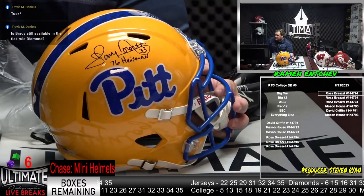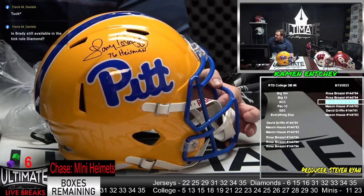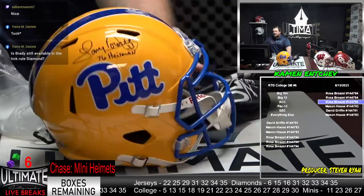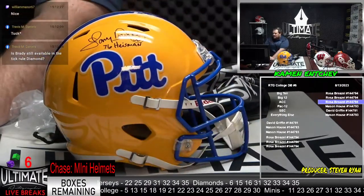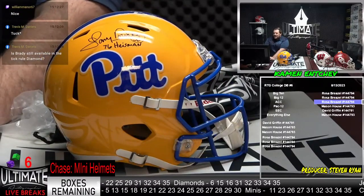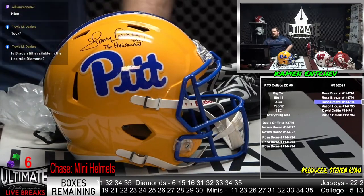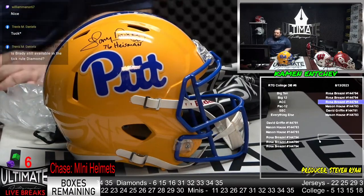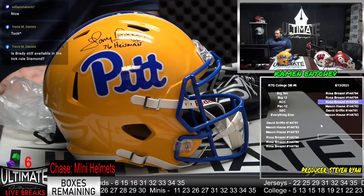So that's the ACC, or Pitt's in the ACC right now. Rosa, you're taking home Tony Dorsett. That's a fresh lid right there, Rosa, on Dorsett. Yes, Travis, the Brady is gone in the Tuck Rule Diamond helmets. We have 8 to go. DK Metcalf, Charles Woodson, and we still have in the listing Odell Beckham Jr.